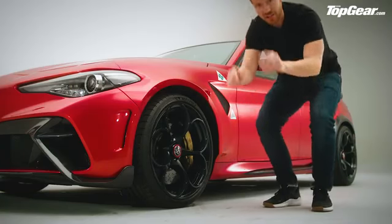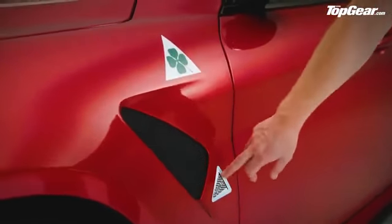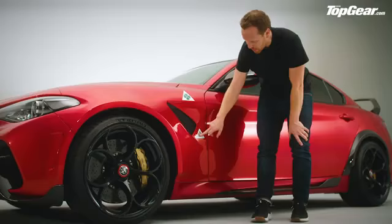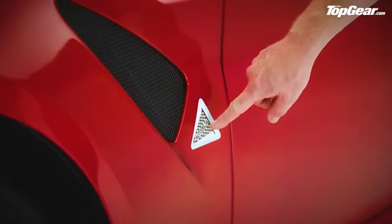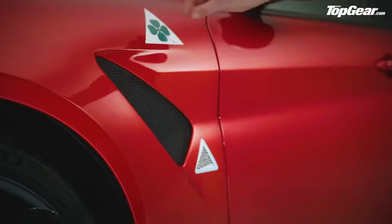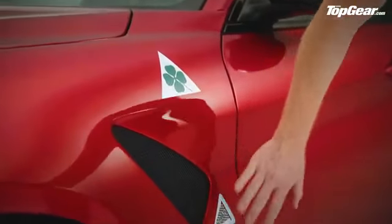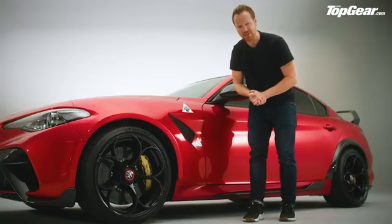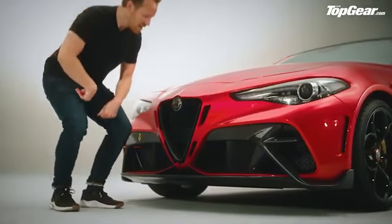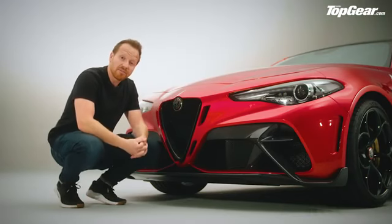Badges. We need to talk about badges. Honestly, it's more exciting than it sounds, because look at these two here. This, of course, the cloverleaf badge that we know, the quadrifoglio badge, and down here, an Autodelta badge. Now that's the in-house racing team that developed the 1965 Giulia Sprint GTA. And what's interesting about both of these badges is they're actually painted directly onto the car and then lacquered over the top, because that's lighter than actually adding additional badges. And for all you super nerds out there, you might have already spotted it, but this car wears very special black Alfa Romeo badges for no reason other than it's very cool.